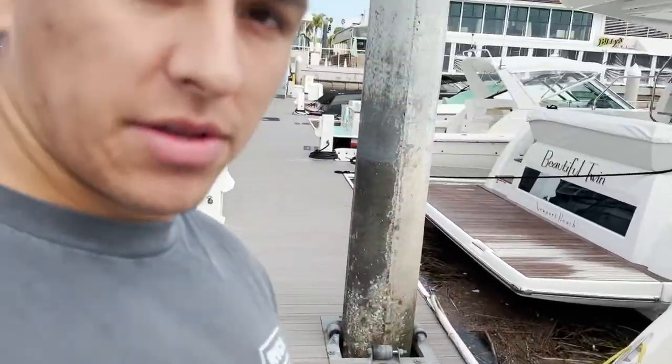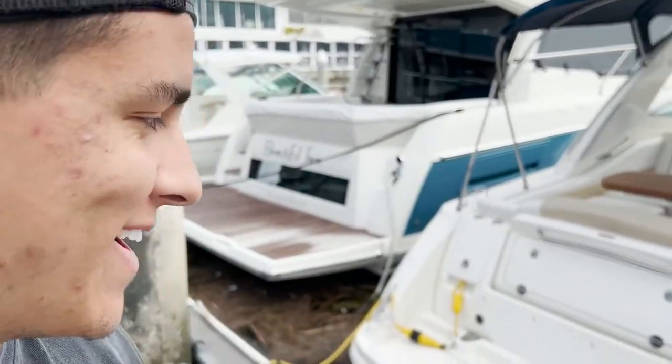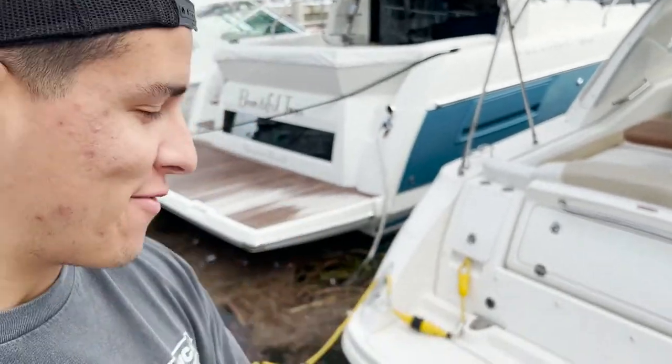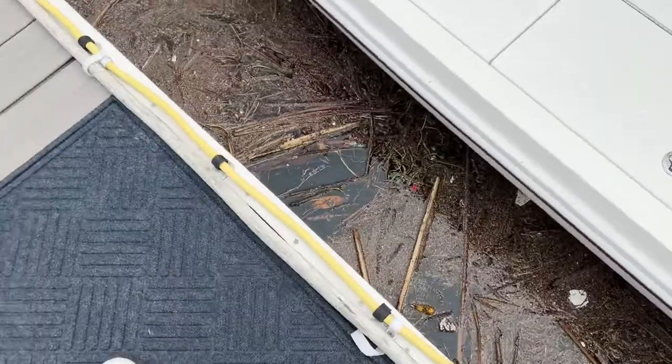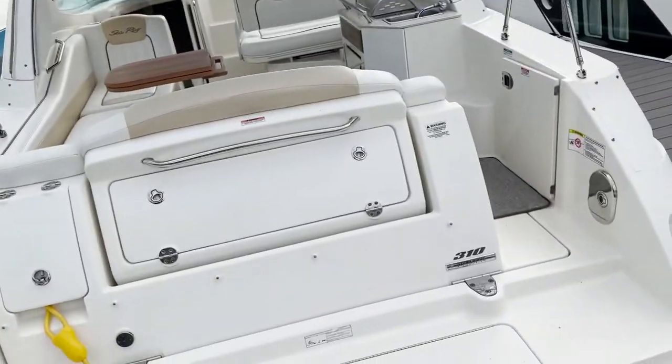We're gonna start with the exterior of the boat. In Newport, it's been raining the last couple days. It's the winter right now. I laugh because being from Colorado, this definitely is not our winter, but I'm very grateful. But you get all this storm drain runoff that just collects in the slips that the wind brings in. Pretty nasty.